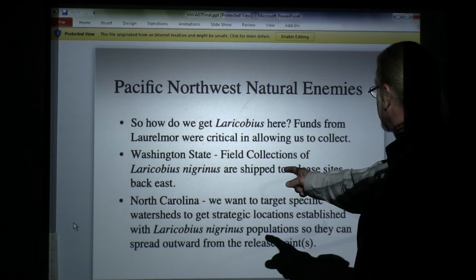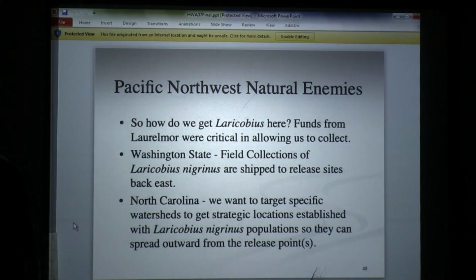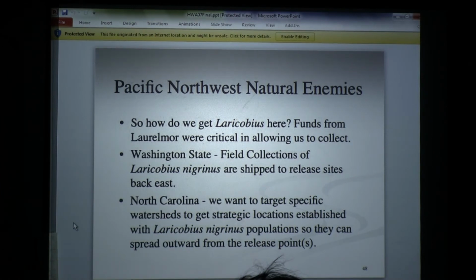We're doing the field collection. We're at the point now where we're operational in North Carolina, and it's really very exciting now because the Forest Service has understood and seen that this works. And so they're putting more and more resources our way to distribute this beetle. In fact, yesterday I released 2,000 of these beetles in New River Gorge. I drove 8 hours yesterday.